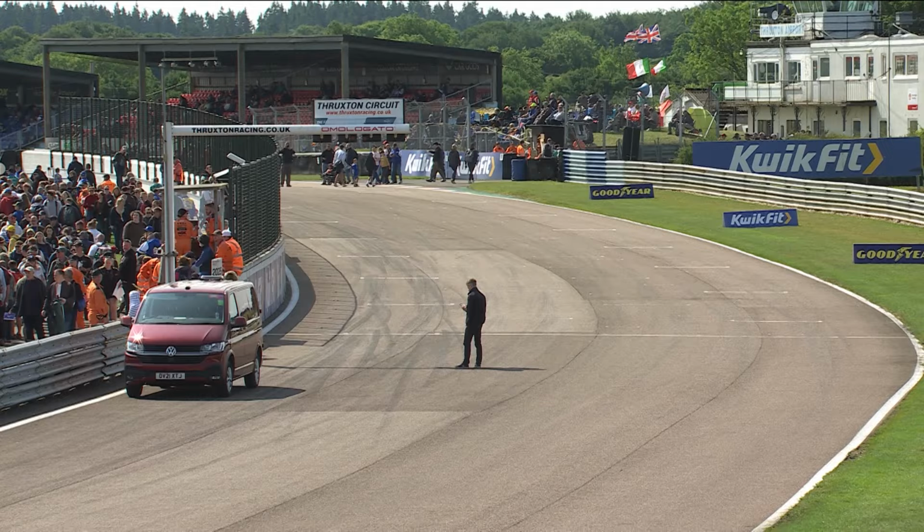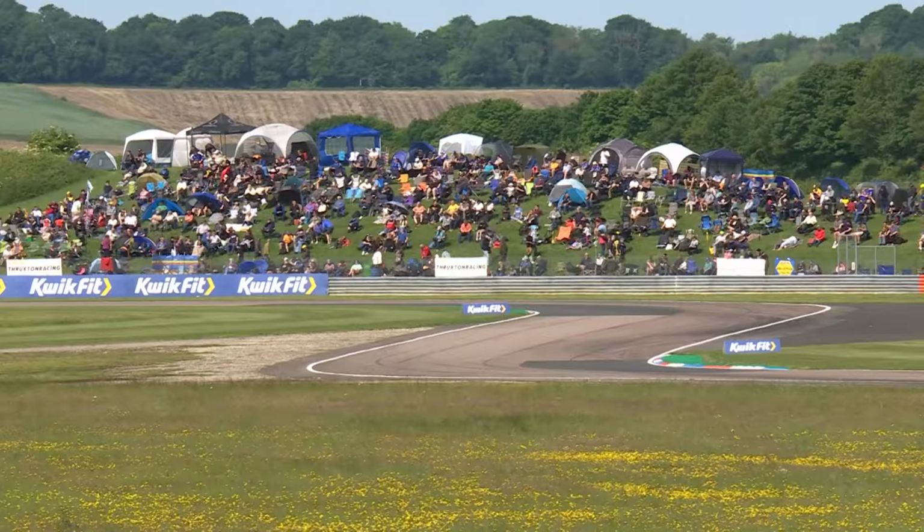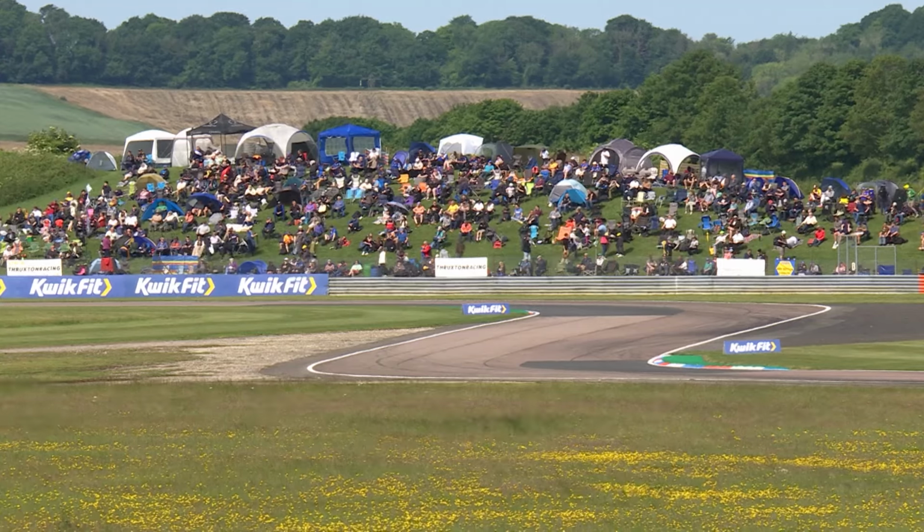For weekend number 4 in the Quick Fit British Touring Car Championship, we've come to the fastest circuit in the UK. So welcome to Thruxton for what is guaranteed to be a high-speed day, with maybe a few extra challenges thrown in by the weather as well. 9 races gone, we've had an amazing 8 different winners, with 3 drivers tasting race victory for the very first time. But of course the championship favourites have been showing their class as well.